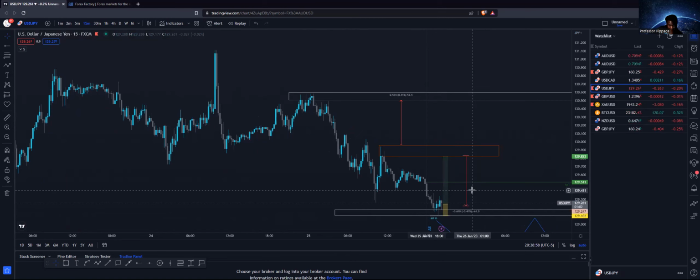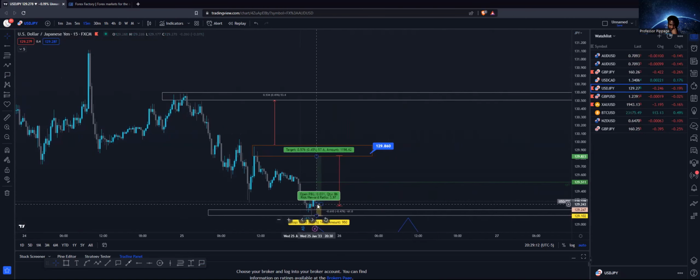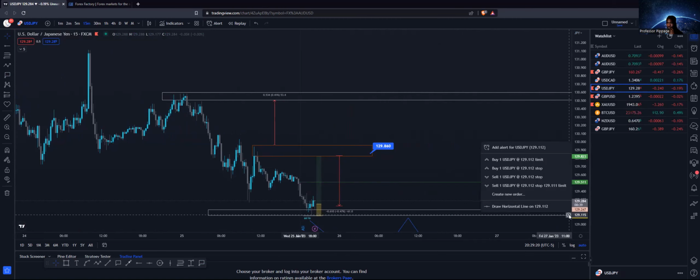But based off structure, we should be looking for shorts. If we get above here, then we should be looking for long, or I should be looking for long. All the people in the back, right up in that area, we're looking for rejection from. I want to add the alert here. So if we break below here, I want to know.